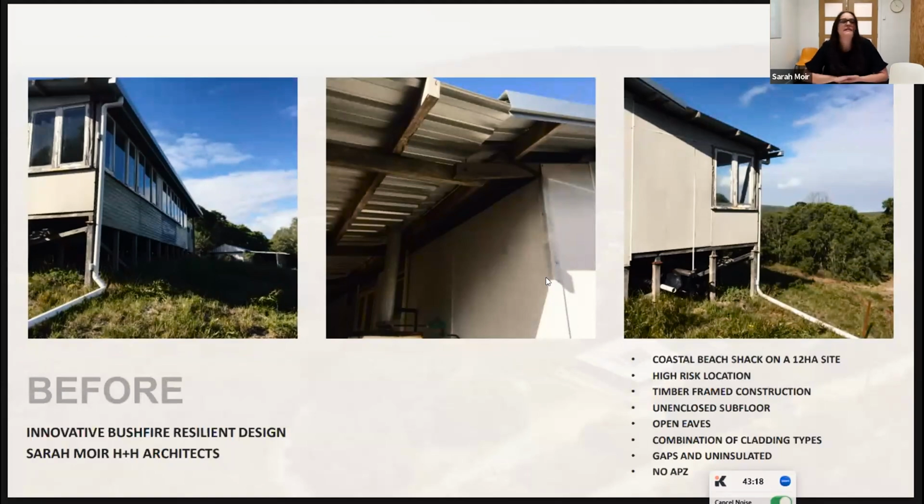They really also wanted to keep the essence of the beach shack, this little surf shack that they'd been staying in for a little while. And as you can see, it's very much not bushfire compliant. When they originally came to us, there were gaps everywhere. It's got a completely unenclosed subfloor, open eaves, and, as I said, sitting on top of that hill, surrounded by dense vegetation.